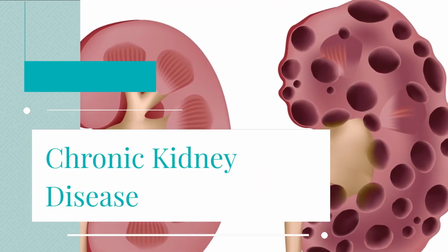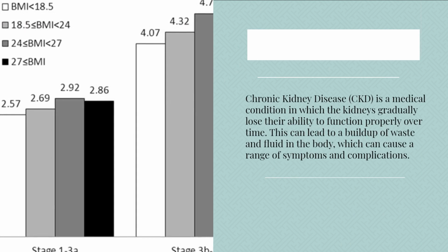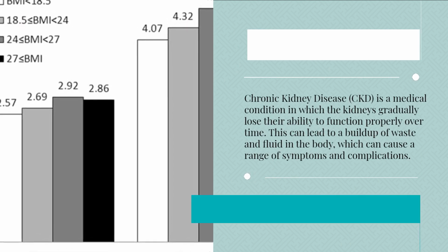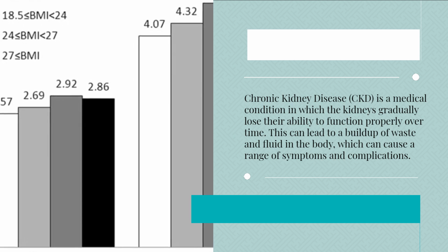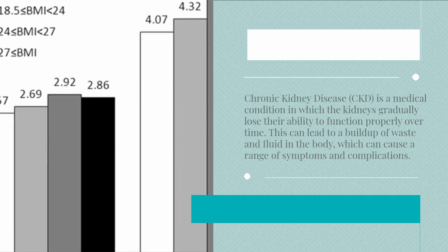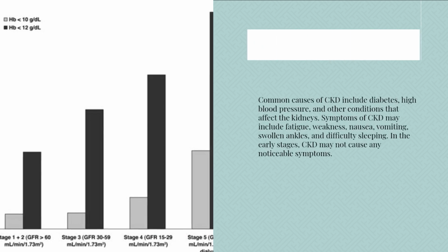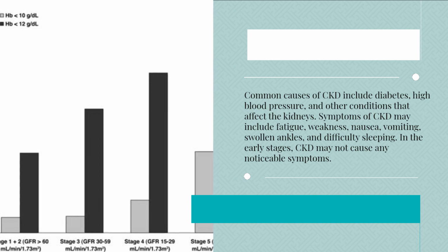Chronic kidney disease. Chronic kidney disease, CKD, is a medical condition in which the kidneys gradually lose their ability to function properly over time. This can lead to a buildup of waste and fluid in the body, which can cause a range of symptoms and complications. Common causes of CKD include diabetes, high blood pressure, and other conditions that affect the kidneys.